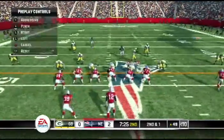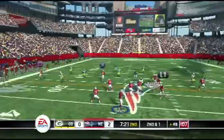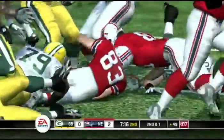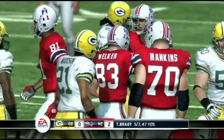Let's go, guys! Come on! Go! And it's completed. Tackle was made by Pickett. Tom Brady is usually on target, isn't he?